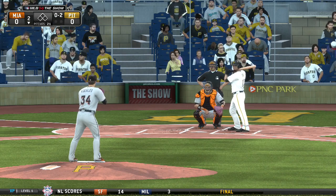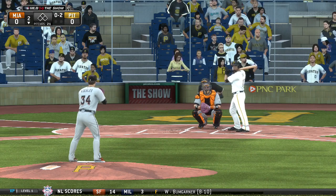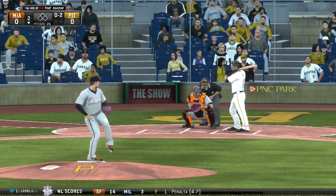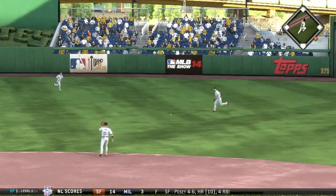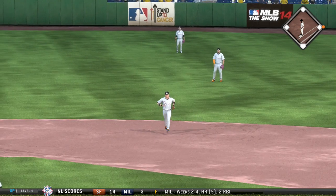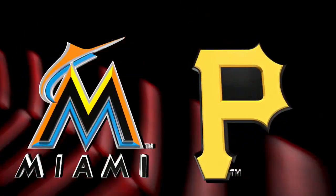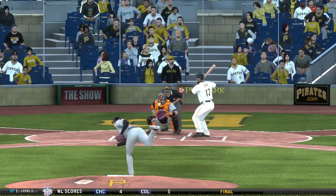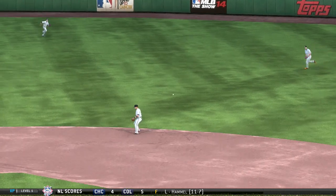Let's go, Pittsburgh! Oh, this is hit hard towards second. And he couldn't quite get high enough to pull that one down. It's into right center, a base hit. Well, they just kept going away, away, away, and then finally he just said, I might as well hit it to the opposite field. So that's a great approach right there, and it nets him a base hit.